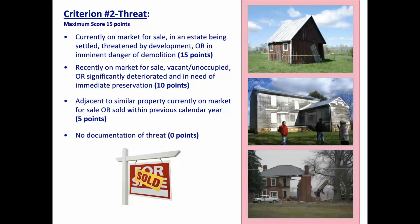And here I should add that in the last few grant rounds, we have received a number of applications claiming threats to the property, but providing no documentation of those threats. And if we do not receive that documentation, we really cannot award those points. So please send us the real estate listings if the property is for sale. If there's a legal battle going on over an estate or something like that, send us the legal documents. And if the property is about ready to fall in, send us a lot of pictures of its condition. That will help us a lot in determining the threat here and awarding you points.